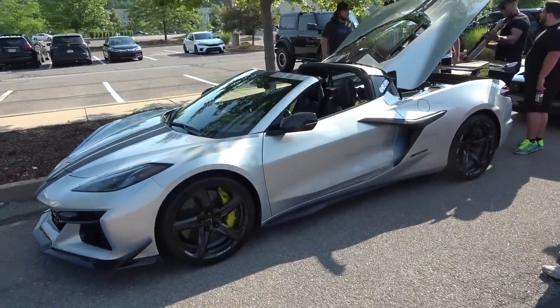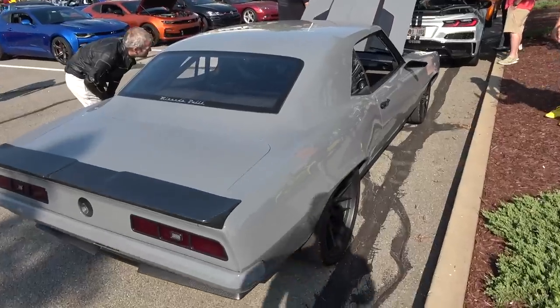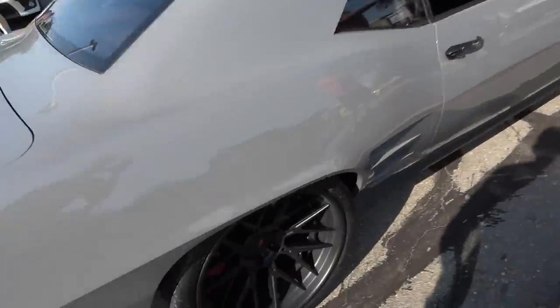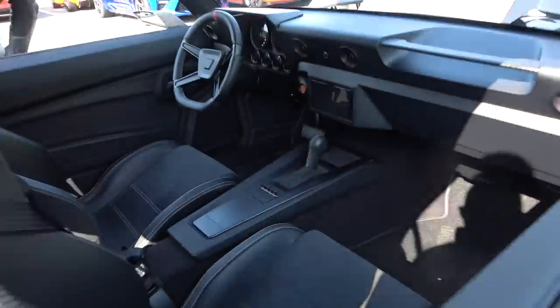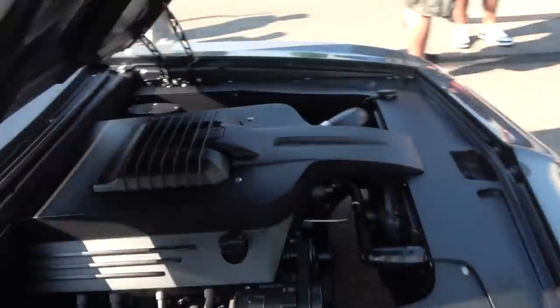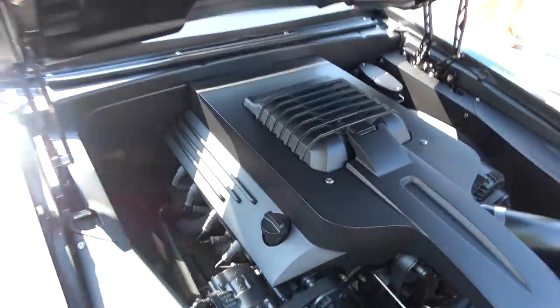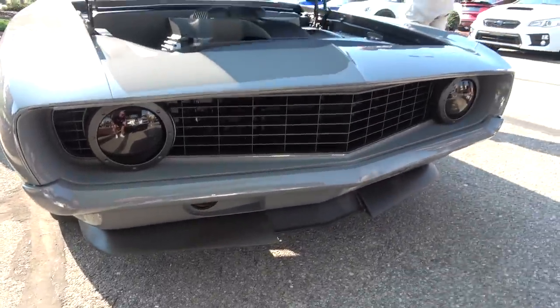C6. This thing sounds like a 458. It's amazing. Check this out. What is this thing? It is absolutely sick. ADV.1 wheels. It's going to be staying in my shop. Dude, wow, that is so awesome. But then he bought a Demon. Man, this thing is nasty. Look at that. That's dope.